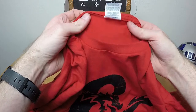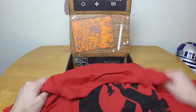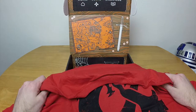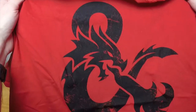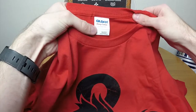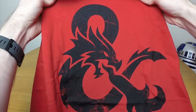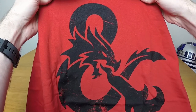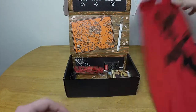I can't see through it, which is always a bonus, unlike their previous ones. Though, was it the last one? Yeah, it was the last one, the James Bond one with the depressed James Bond on it. That was a very nice shirt as well. So, good on you, Loot Crate, for getting the good shirts instead of the thin one like the little skull kitten that I got the first time around. But, while I don't understand it, I like it. Somebody in the comments will have to explain to me what this dragon is if they don't explain it in the booklet.